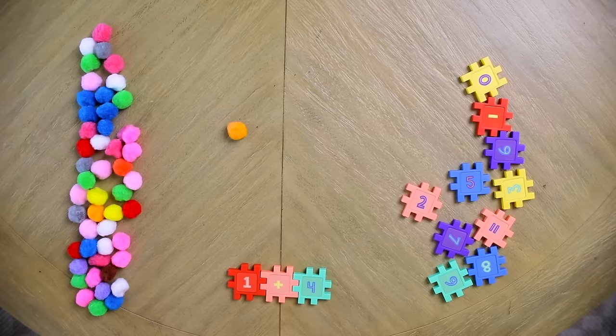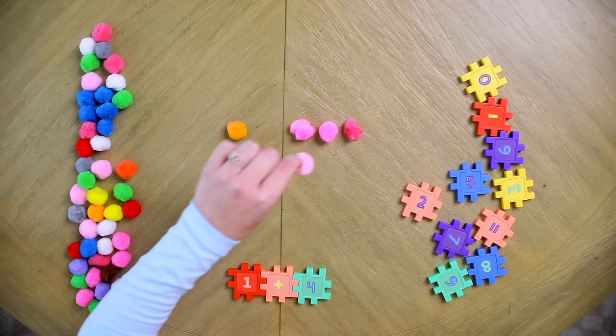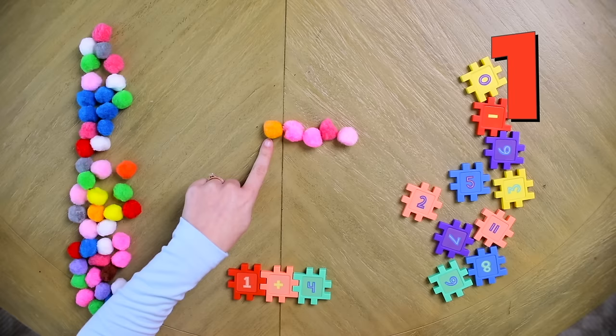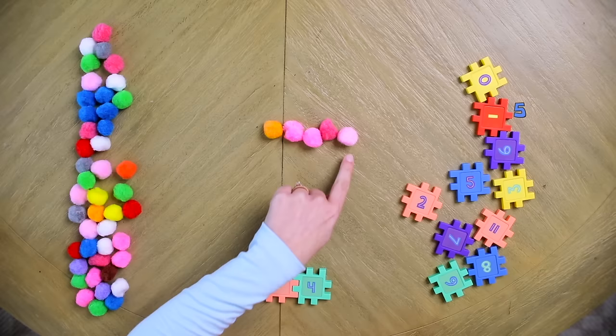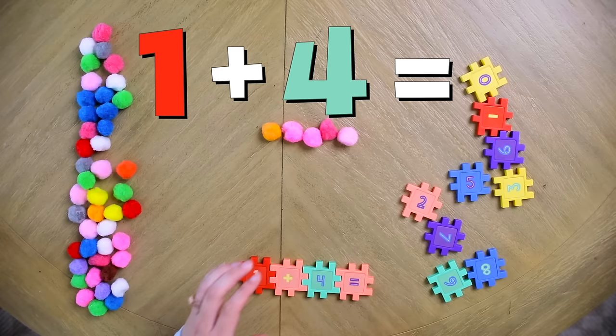One. Can you count with me? Two. Good job. Three. Four. Let's squish them together. Squish. Now let's count all of the pom-poms. 1, 2, 3, 4, 5. So 1 plus 4. Oh, here's our equal sign. Equals 5. Oh, but where's the number 5?